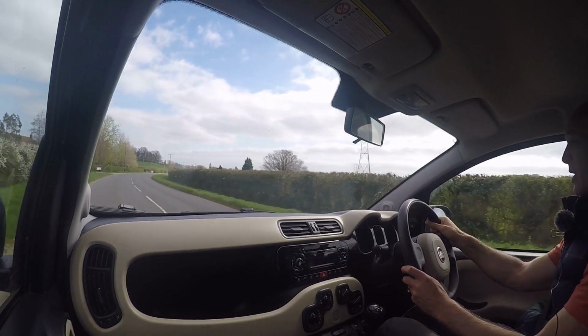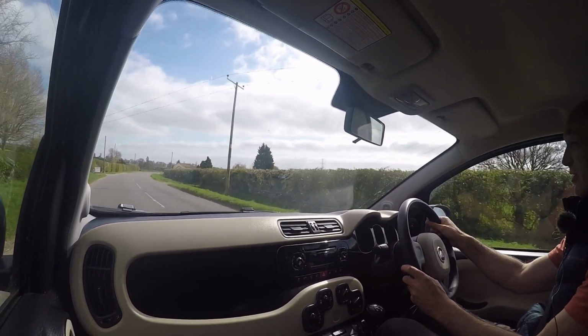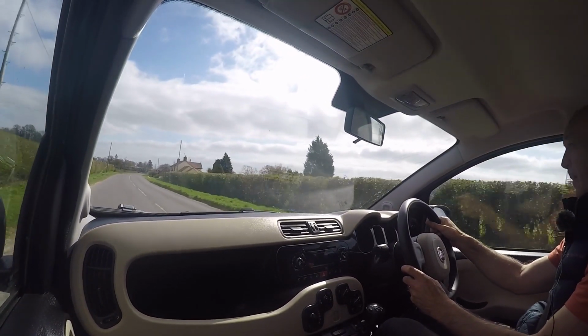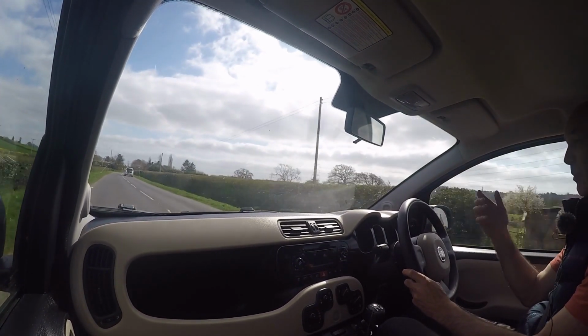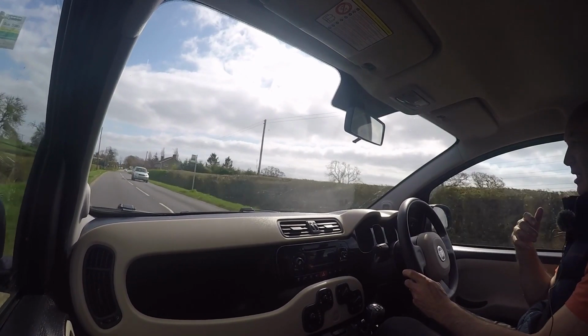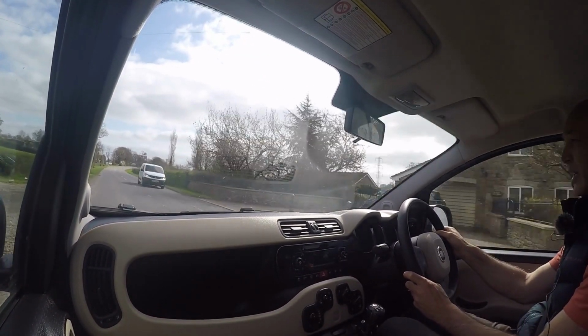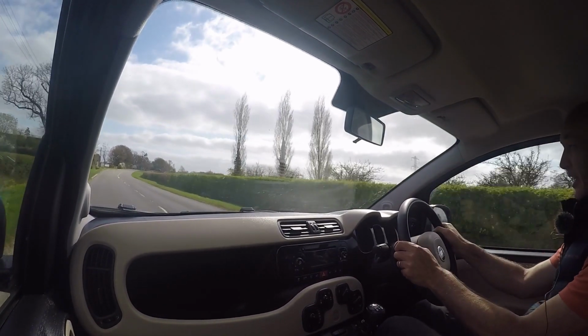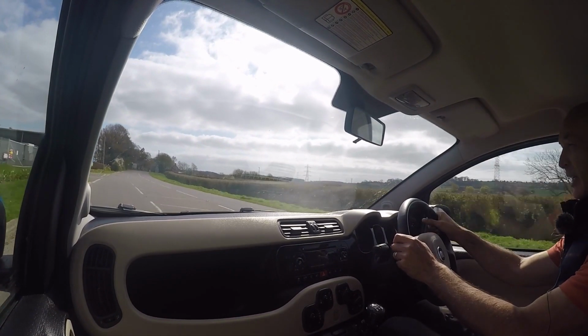What I like about the chassis as well, there's a sort of sense of fun with the car. I mean, it likes to change direction. Sometimes you get a softly sprung one that can cope with the bumps, it then becomes kind of woolly and lifeless and wallowy. This is quite the opposite. It's really keen to change direction. It manages to combine both really, really well, actually.